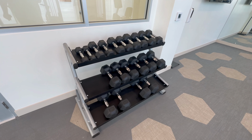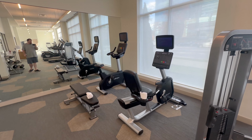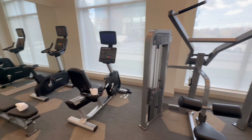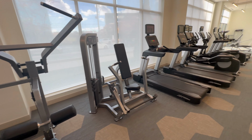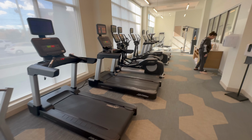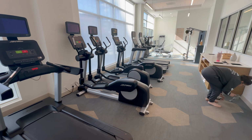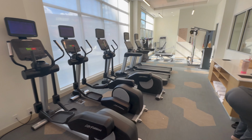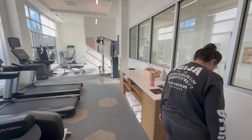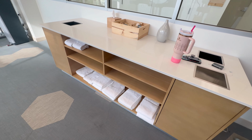Back to the gym, we got some weights. We got a bench over here. 2 different bikes to sit on. Some weight machines. You got 2 treadmills on this side, 2 treadmills on the other side, and 3 ellipticals in the middle. I gotta say, this is a very long room in comparison to a lot of the gyms that we go to.